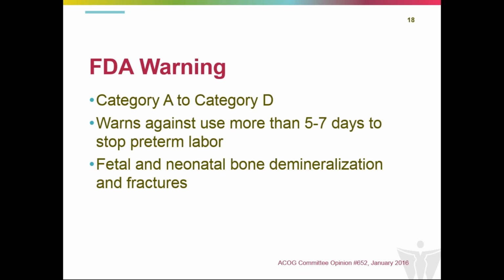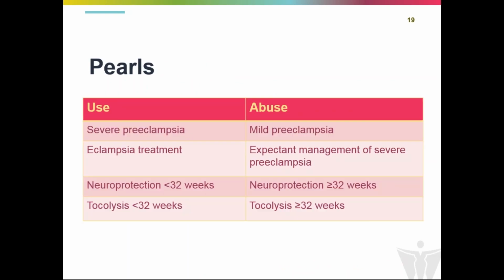Okay, to summarize a little bit, appropriate and inappropriate uses for magnesium sulfate. So it is appropriate to use magnesium sulfate for seizure prophylaxis in women who have severe features to their gestational hypertension or preeclampsia. If they do not, and it's mild disease, it is currently inappropriate to use magnesium for seizure prophylaxis. It is appropriate to use magnesium sulfate for the treatment of eclampsia, and it is a first-line agent and is far superior to other agents. It is inappropriate to continue magnesium sulfate in women who you are expectantly managing for severe preeclampsia.